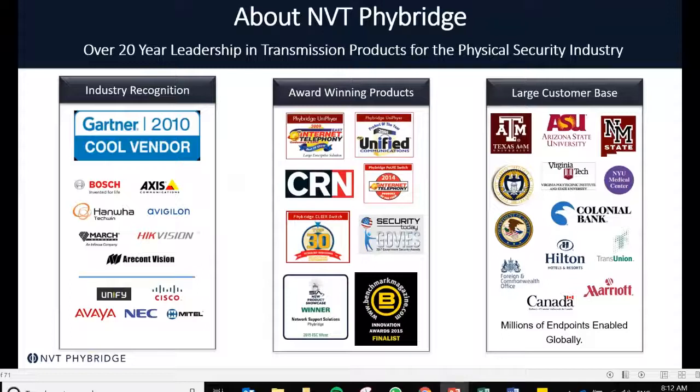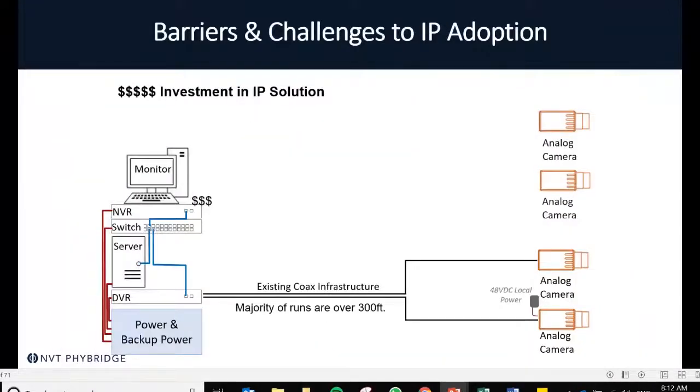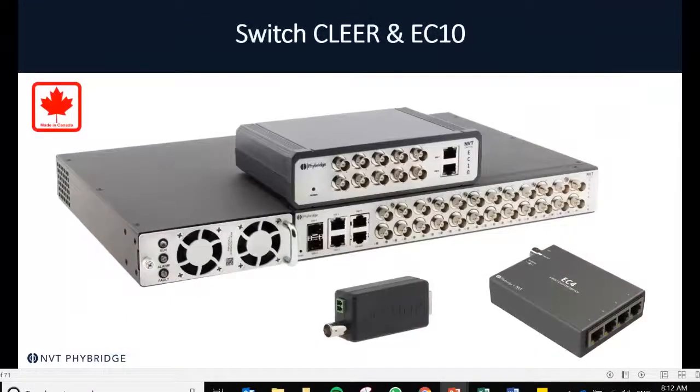So let's start with the Clear switch solution. You can see here we have a 24-port managed switch, a 10-port unmanaged switch, and a series of EasyLinks or adapters that go at the IoT device, at the camera end, single or 4-port transmitters.